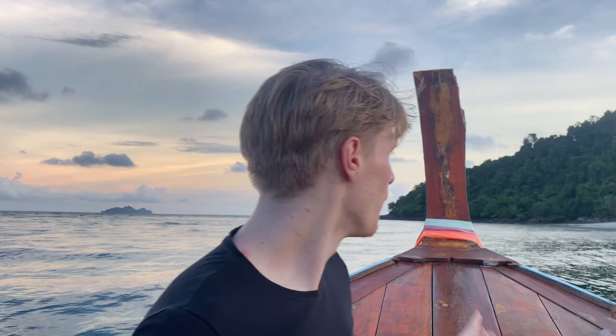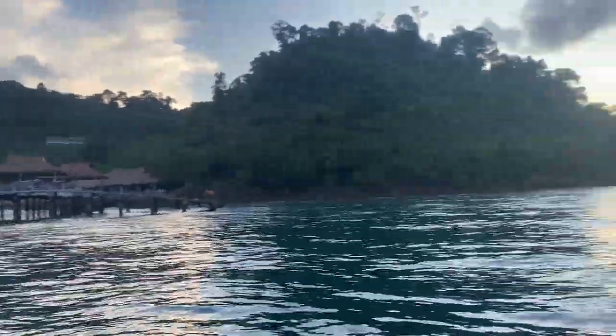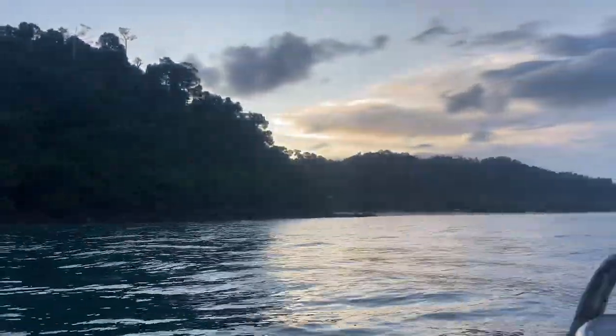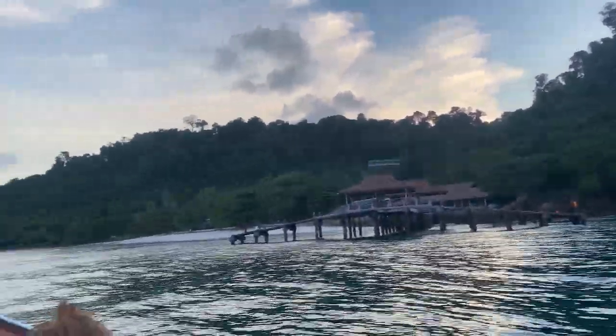All right, so we're just approaching the cove where we're staying right now. Take a look. We're in this really isolated forested cove on the island. I mean, just look at that. The island is covered in what looks like really nice forest. The sea is relatively peaceful and I am so excited to get started here. We're gonna hop off the boat, have dinner, and then start getting out into the field.